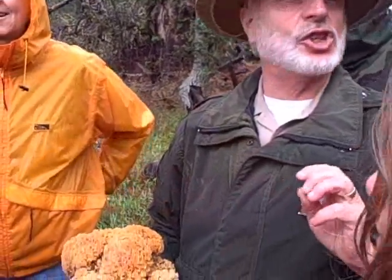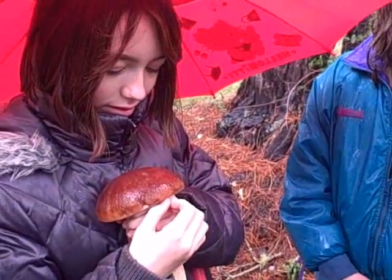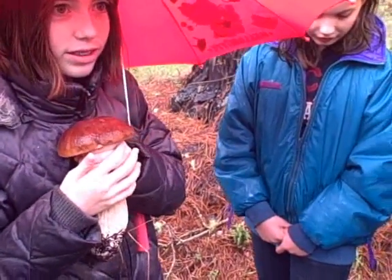In France, it's called cep. In Germany, it's Steinpilz. In England, it's the penny bun, because you can buy a baked bun for about a penny that's the same color as this. In the United States, we call this the king bolete. This is the best of all mushrooms around. The filet mignon of mushrooms.